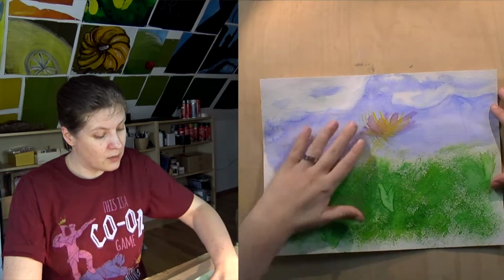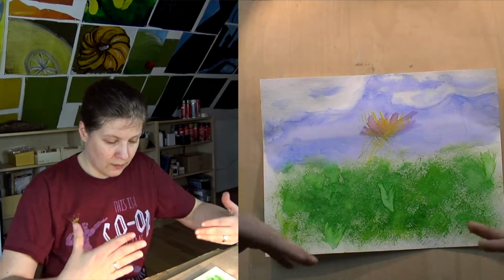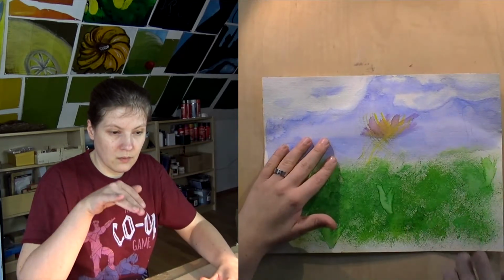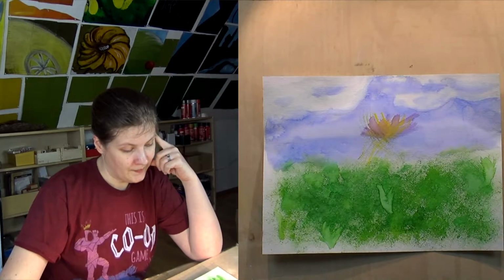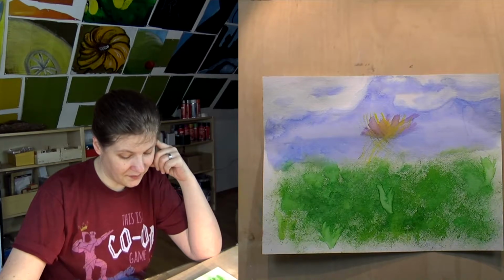I wouldn't do it to the left, because the left would tell me closer, like closer to the viewer, to me. To the right, I could put the birds way more into the distance. So what am I gonna do? And that's the big question.